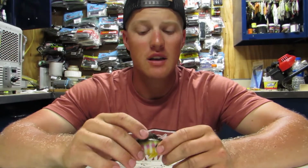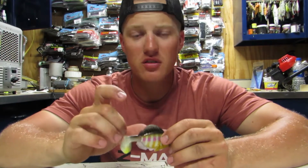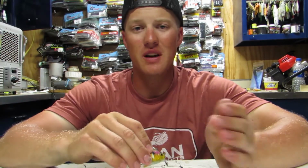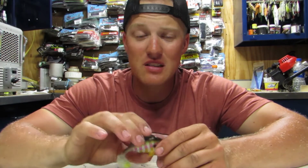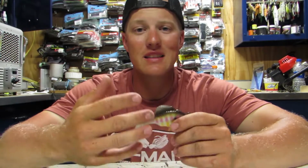So it is no secret out there that bass love bluegill. It doesn't matter if it's largemouth, smallmouth, or spotted bass. They absolutely love to eat them. They are a protein-packed little meal. They come in small sizes all the way up to great big ones, so it works for every size range of bass. That's why they love them, right? They also chase them all year round, and they're always chasing them off their beds. Bluegill are probably one of the top predators of bass eggs out there.